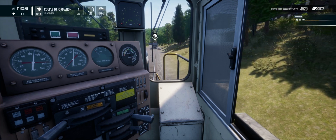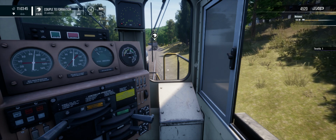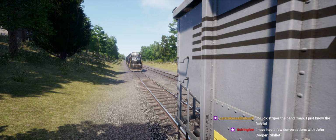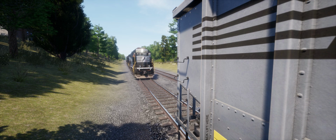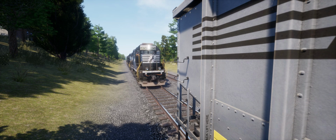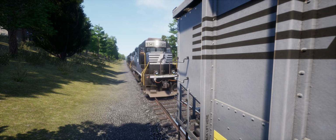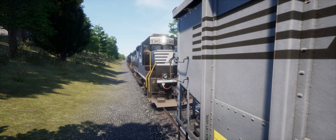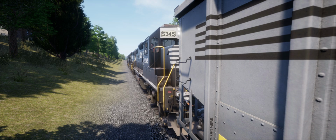All right, so we are pulling up here to the cars. I'm trying not to go too fast or too slow. I don't want to whack into them. Easy. Easy. Easy. Ah, stripey fish. And we're about to hitch up. Ka-chunk. Perfect.